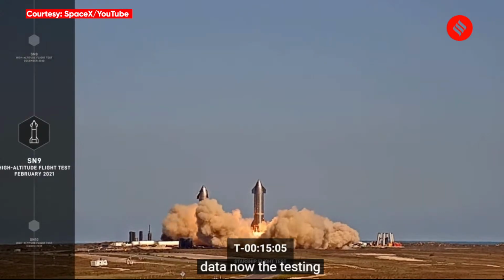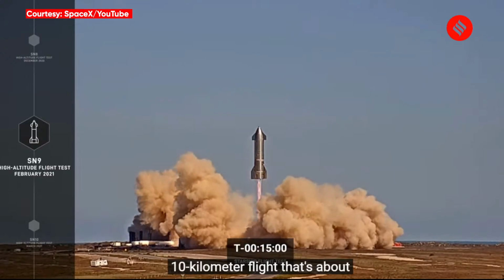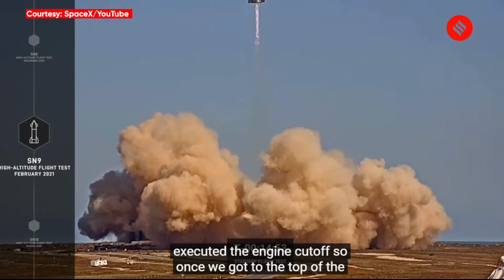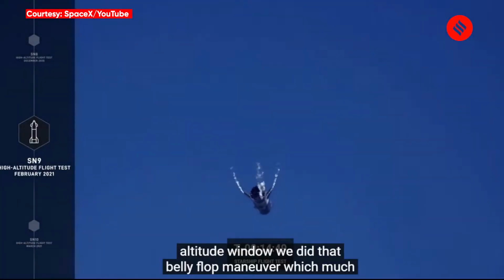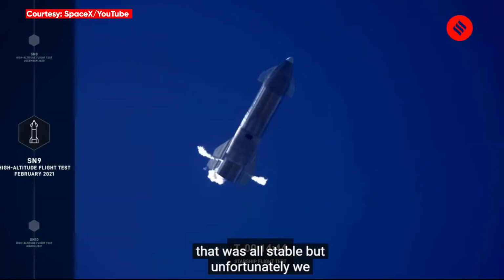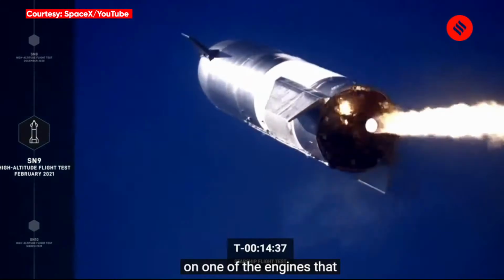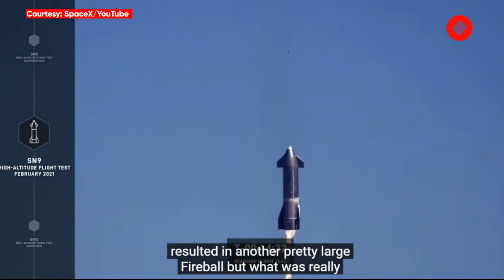Now, the testing continued on to prototype serial number 9. It took a 10-kilometer flight, that's about 6.2 miles up, in February of 2021. We had a nominal ascent. We executed the engine cutoffs once we got to the top of the altitude window. We did that belly flop maneuver, which is so much more fun to say than controlled descent, aerodynamic maneuver. That was all stable, but unfortunately, we had a dramatic end on this flight as well. We had a failure on one of the engines that resulted in another pretty large fireball.